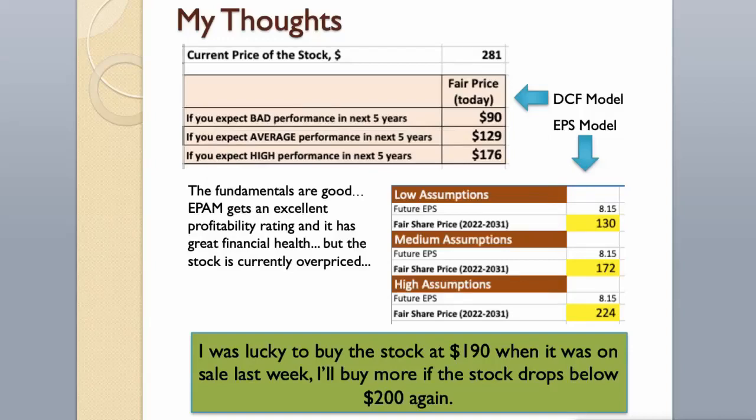The fundamentals are good. EPAM gets an excellent profitability rating and it has great financial health. But the stock is currently overpriced. I was lucky to buy the stock at $190, when it was on sale last week. I will buy more if the stock drops below $200 again.